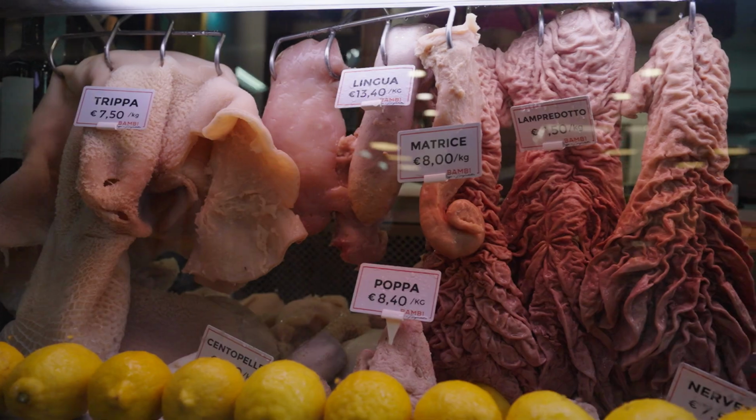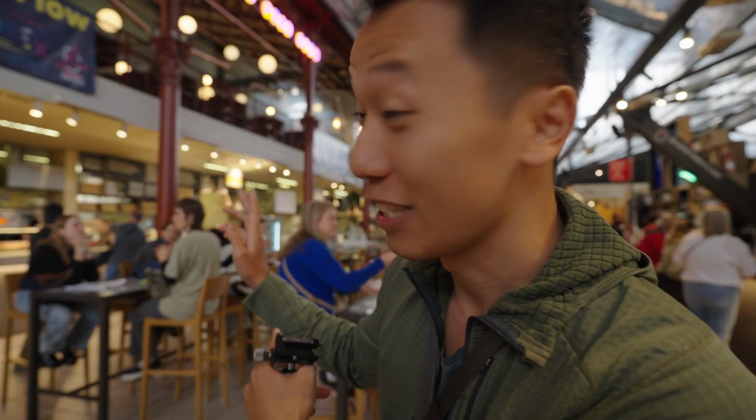On the first floor here, you have the equivalent of an Asian wet market, but it's not wet at all. The floor is completely dry. And they sell mainly raw ingredients like meat, cheese, and anything else that you need to cook. And upstairs, we have the food area. Let's see what we can find.